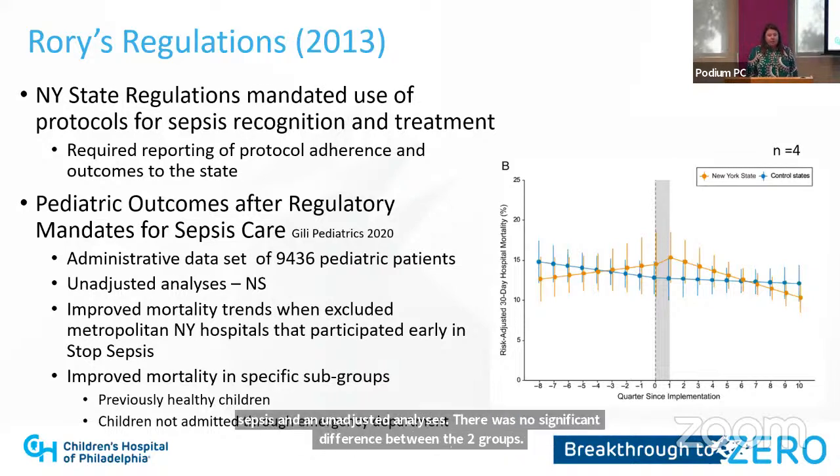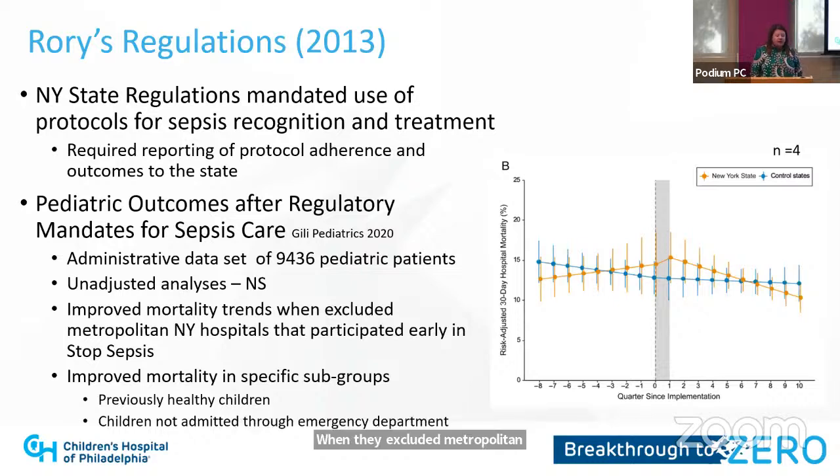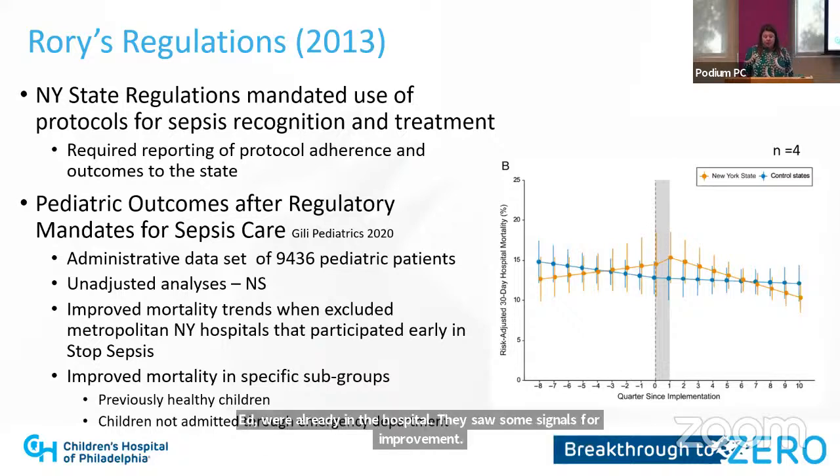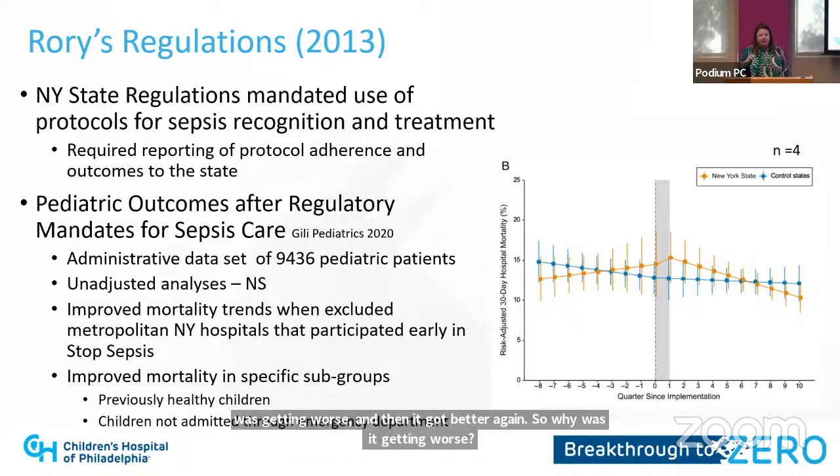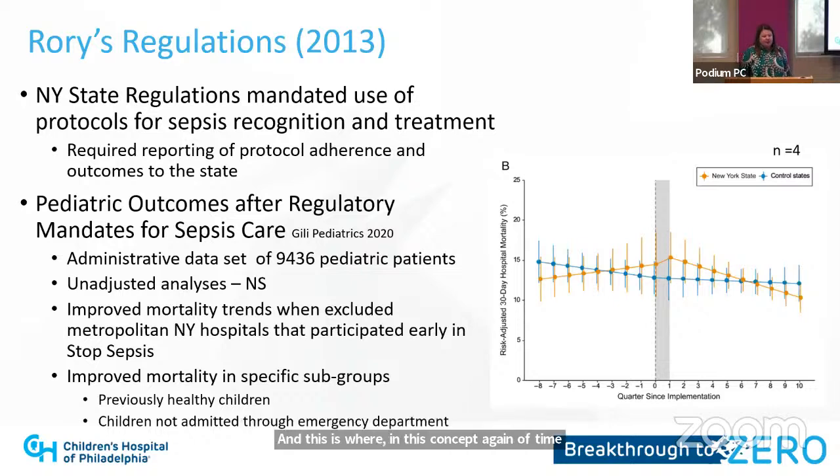When they excluded metropolitan hospitals that had already participated early in the Stop Sepsis campaign, they did see some signals, as well as when they looked at some specific subgroups, for example, of previously healthy children or children that were not admitted through the ED, who were already in the hospital, they saw some signals for improvement. But what you can also see here, and this is why with quality improvement we do series over time, is that the gray bar is when Rory's regulations were passed, and actually New York State was getting worse, and then it got better again. So what was happening that was getting worse? This is where the concept of time series and looking over time, but also annotating what you think is going on, is helpful, because within many of the academic centers work on sepsis was already going on.